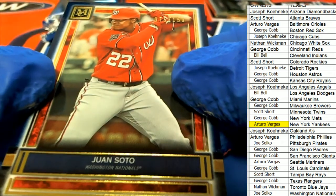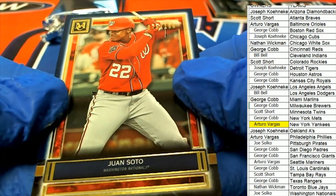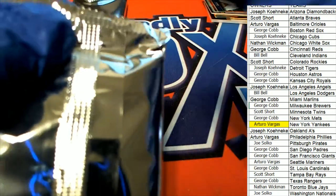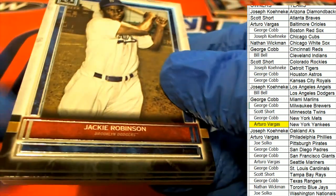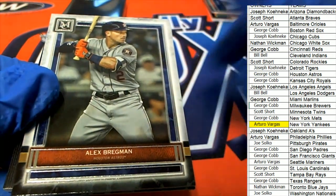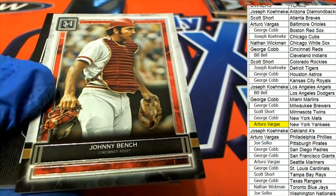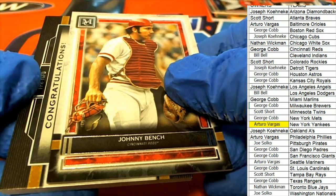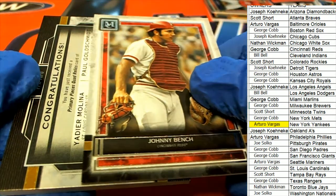But there's a Nationals, really nice Soto to have come out. That parallel comes out. Here's a Jackie Robinson. Bregman. Johnny Bench. Good luck, everybody. The next hit. Congratulations.